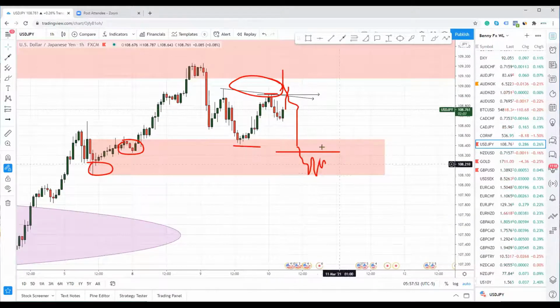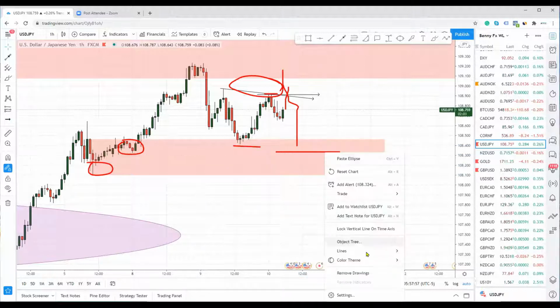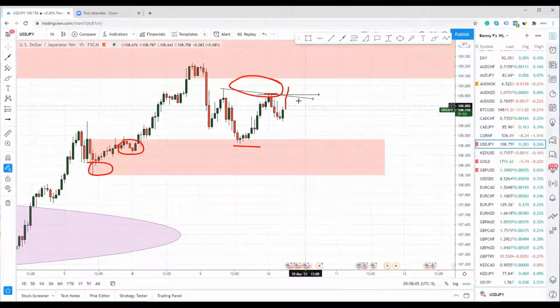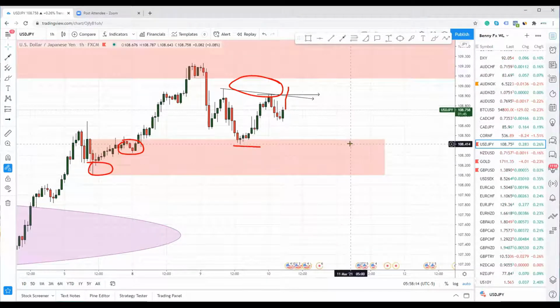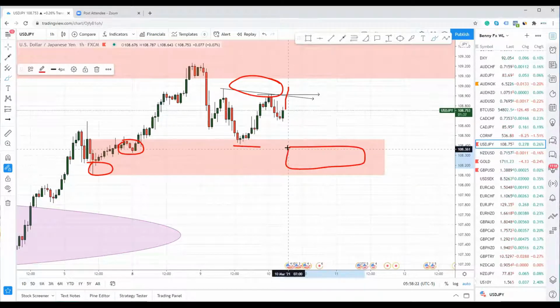When the price drops to this level that I intend to buy, I like to see price stabilize. If you don't know what I mean by price stabilize, go and watch the previous video that I posted in the community. So I like to see price come down to stabilize around this area and then look for a long trade here.